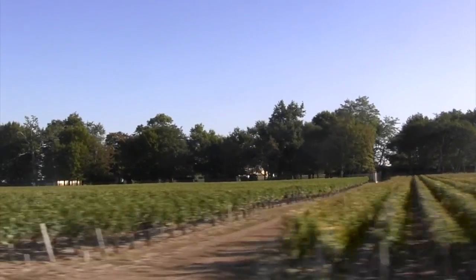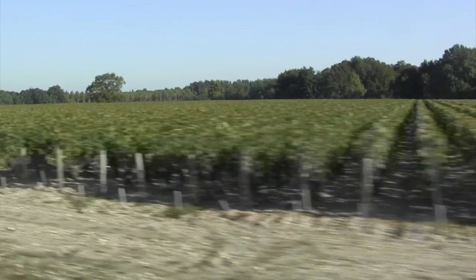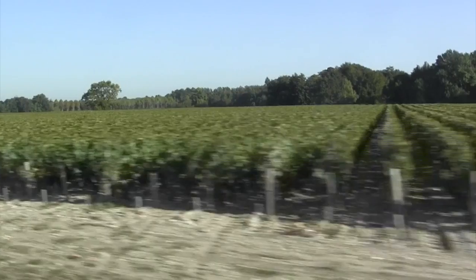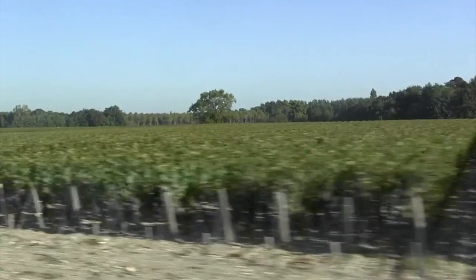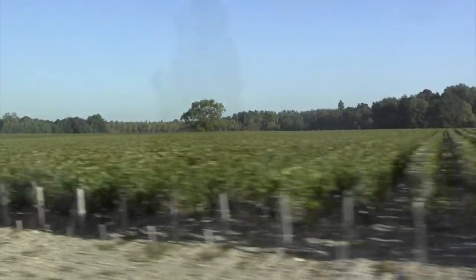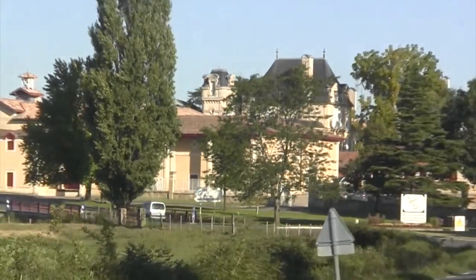They do it in the daytime. Up in Napa, they're mostly picked in the middle of the night. Here's some grapes, notice how low they are to the ground and severely pruned. It's like a major facility over here.